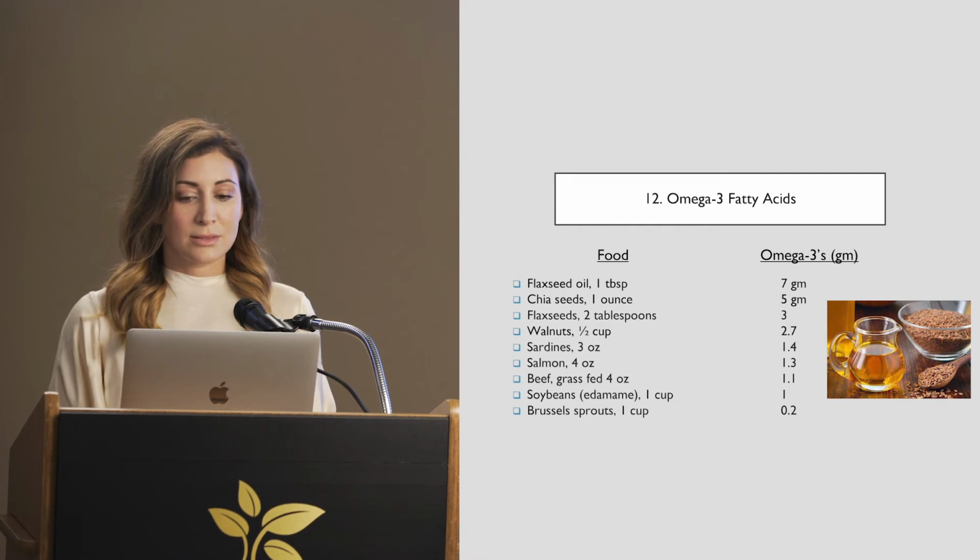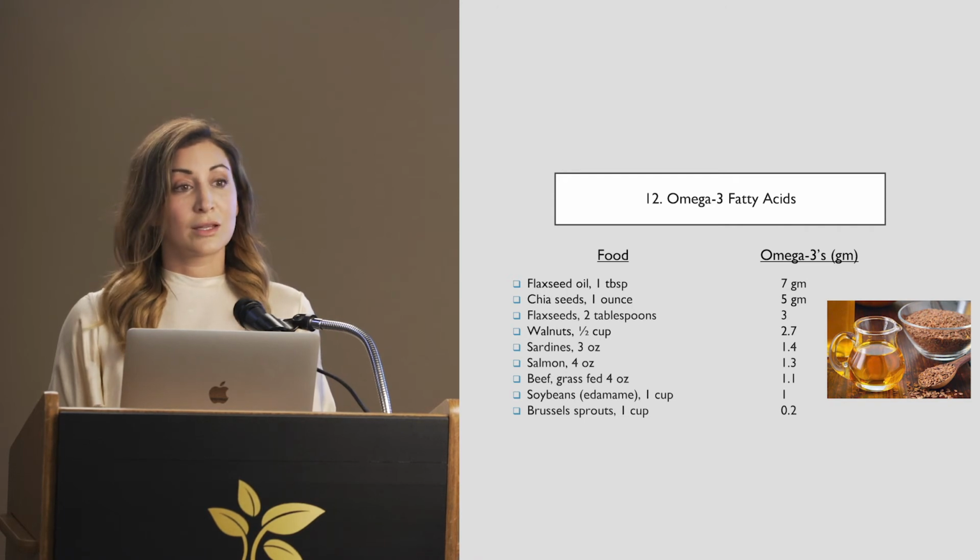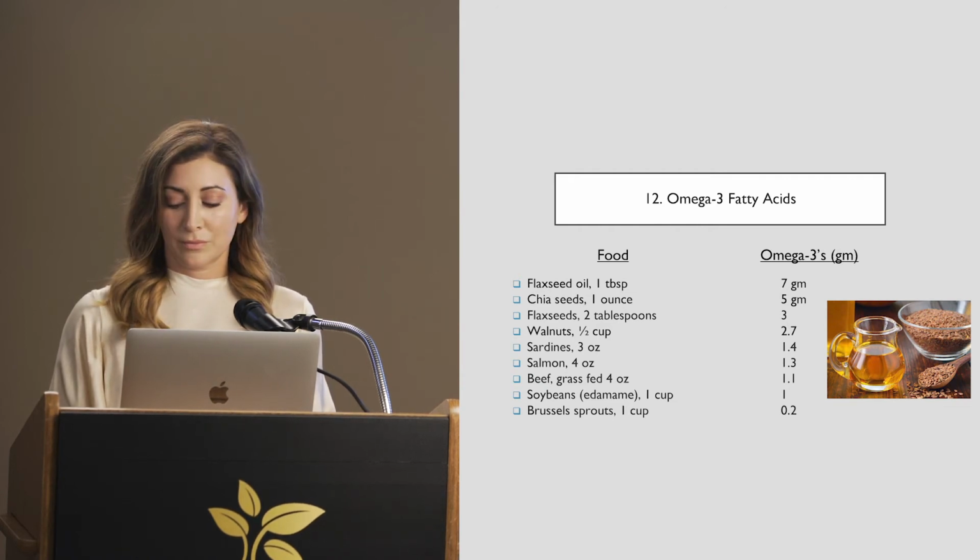And so this is our last nutrient for this part. And I just want to note that with all of these nutrients, it's important to not just think of getting your nutrients through one of these foods. So it's better to maybe think of getting 4 to 5 foods to meet your nutrient needs.